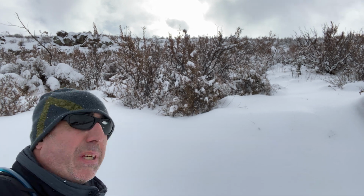When you're hiking in deep snow like this, you really have to stay calm. You can't freak out. You can't rush it. You have to go into this meditation hiking state where you don't necessarily think about what you're doing exactly. You just take one step at a time and work your way up through the snow. It's getting much harder as I'm getting higher and deeper, which is expected. But we're not too far from the ridge right up above me here.